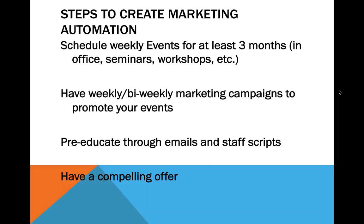Then also with staff scripts. That's one thing that I've noticed. If someone's calling in to schedule for either a dinner talk or some sort of lecture, it's just as important to have a good script there as it is to have a good overall presentation, because that's the first interaction with your clinic. If your staff isn't trained up on what to say to that person and how to engage with them, you want to create a good high quality interaction, because that's the first impression.